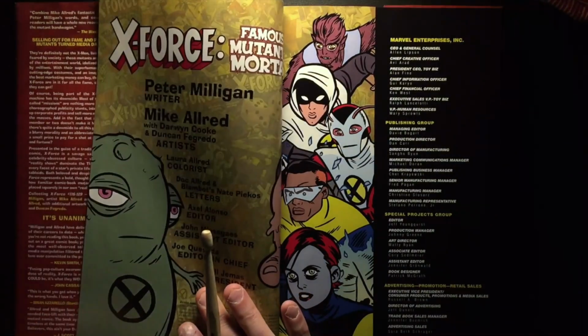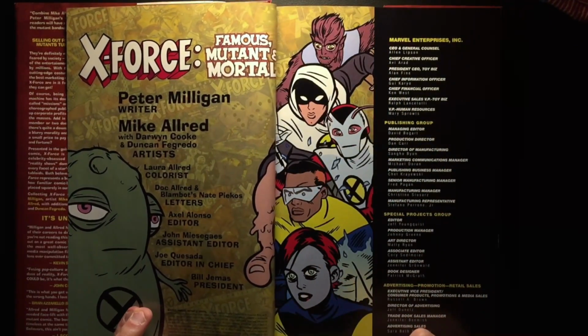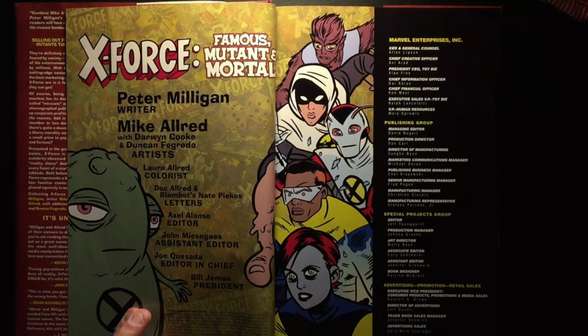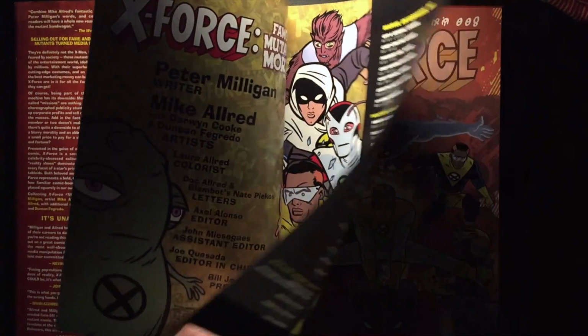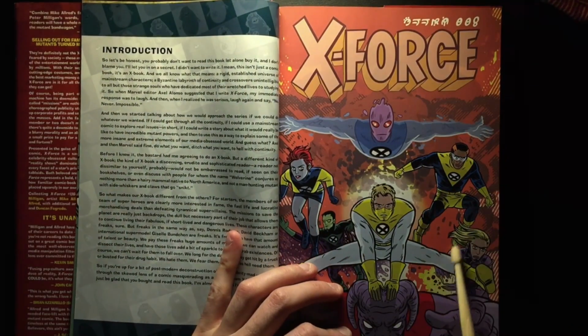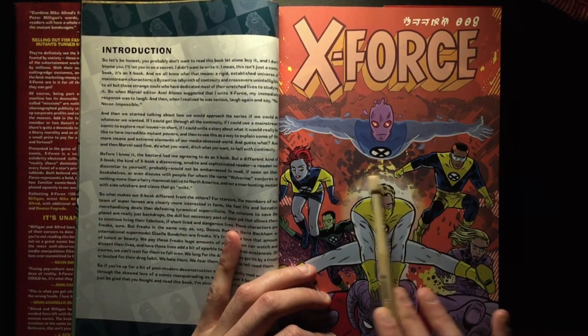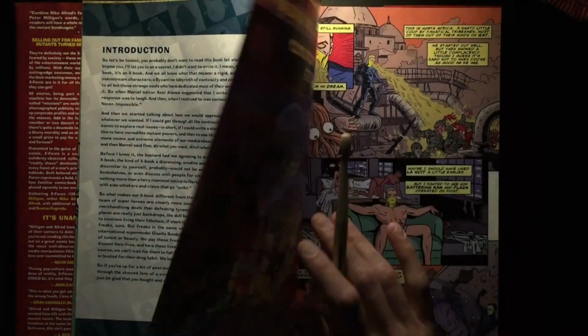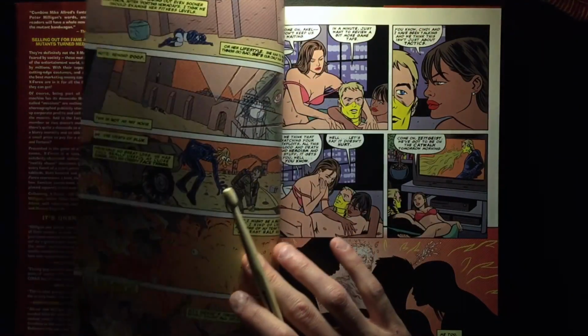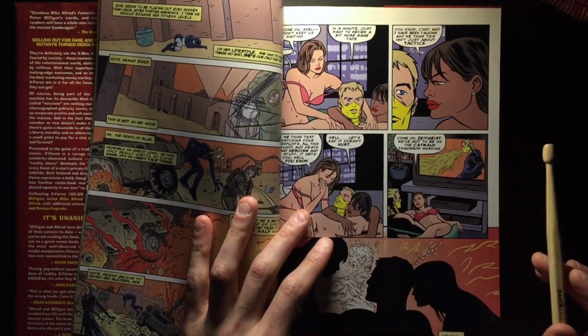which is, let's see, 2000. I can't find a date. 2001 and 2002. So basically, this is the new X-Force of the time, drawn by Mike Allred, if you could tell from those extremely bright and attractive colors and thick, bold lines and just very unique style. I love his art. It's a very pop art style.